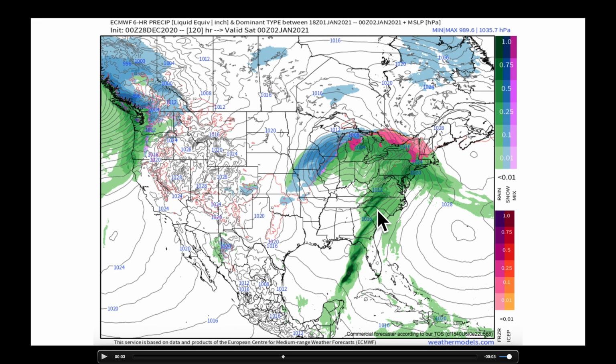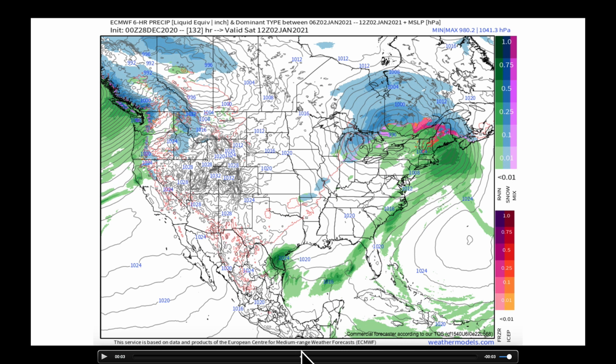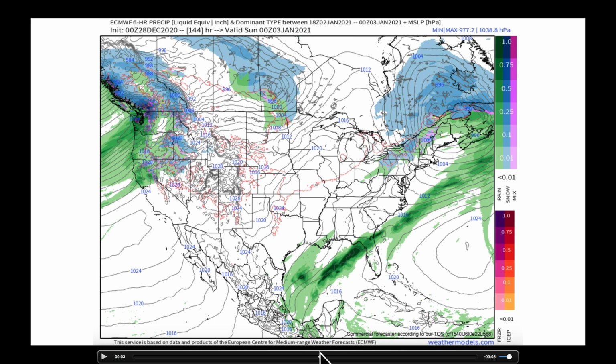But instead of being on New Year's Eve, like we had the Christmas Eve storms a week ago, this is looking like it's going to be after, and it's going to be on that Saturday, really that Friday night into the Saturday that those storms roll through. So that gets us out all the way to this Saturday morning, afternoon, and evening.